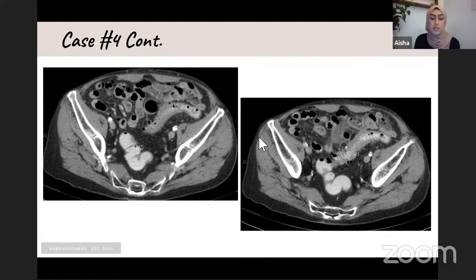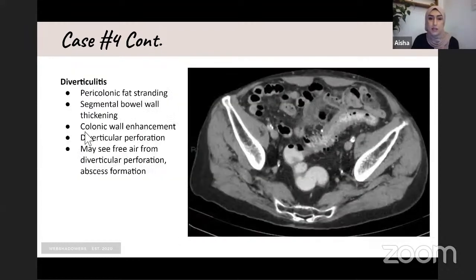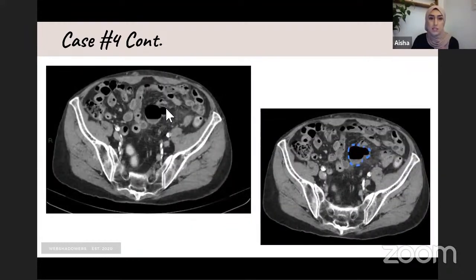And diverticulitis results from an obstruction of the diverticular neck. And then that leads to inflammation and possible perforation and infection. So this is long segment sigmoid colon diverticulitis. And if we take a careful look, we actually see this adjacent air and fluid filled structure. And there's surrounding stranding of the pelvic fat.